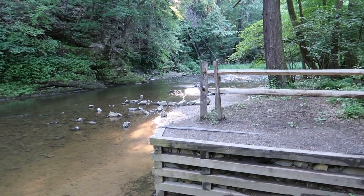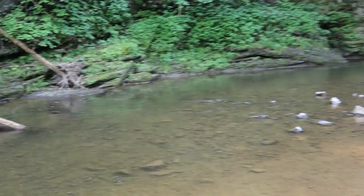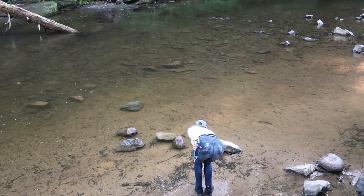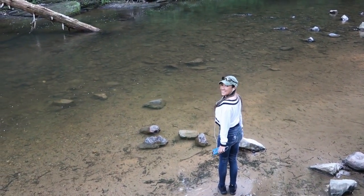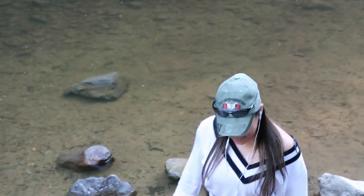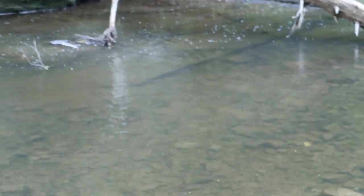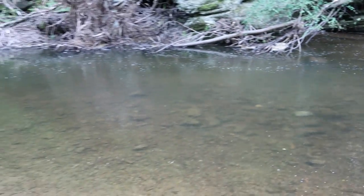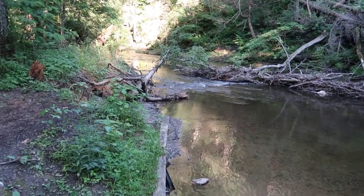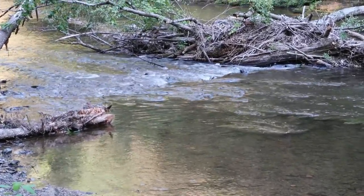Look at that, guys. It's just beautiful. His wifey. Testing the water. Just having fun. Wearing my hat. Look how beautiful that is. Got a little rapids over there.